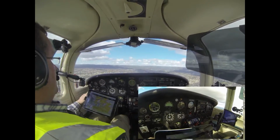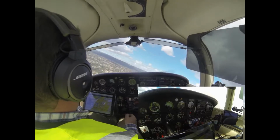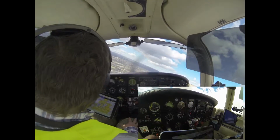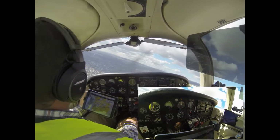1,000 feet. Papa Alpha Alpha's turning downwind for a touch and go. Papa Alpha Alpha, number 1, runway left. Runway left, number 1, Papa Alpha Alpha.